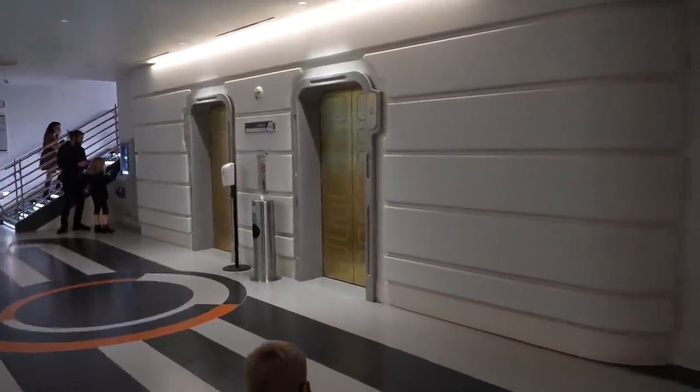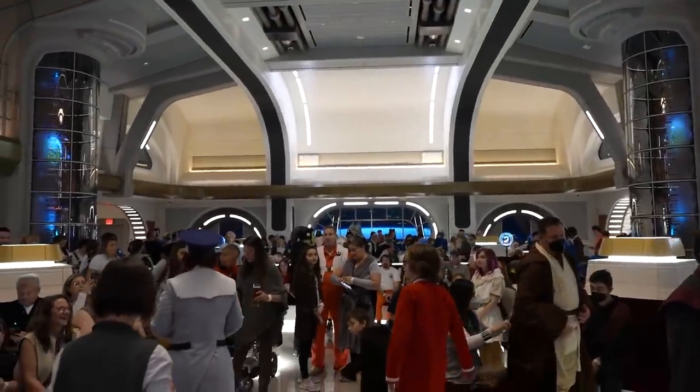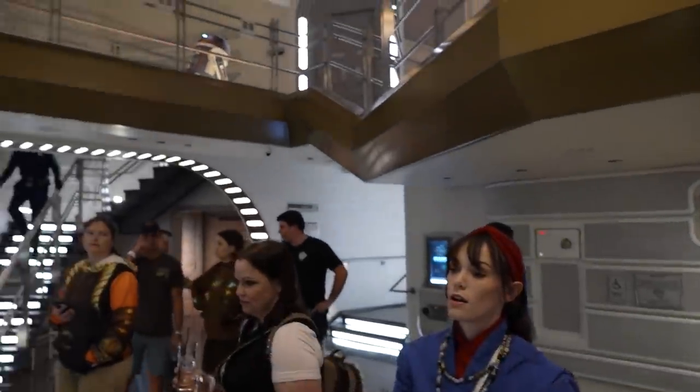All right, we're going to muster now. Let's take the turbo lifts, buddy. Turbo lift it up. All right. Perfect timing. All right, we're here for the muster. Oh, there's the captain right there, too. All right! That's us.